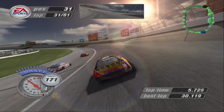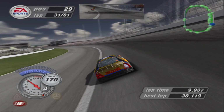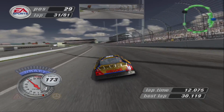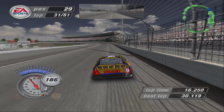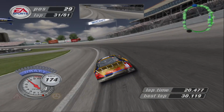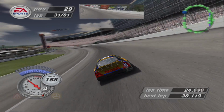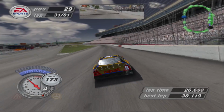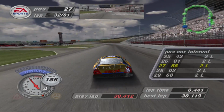Looks like some of the leaders are headed in. We're going to come out, well, for now, 29th, in front of Mayfield. But here we go the next time around. I think the car is fast when I'm by myself, but it's super duper unstable. I'm twitching the joystick a lot with my thumb. It's a bit of a pain in the ass. It's fast, but it's super duper unstable.